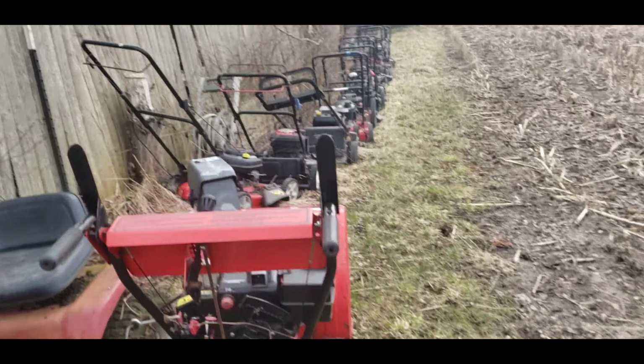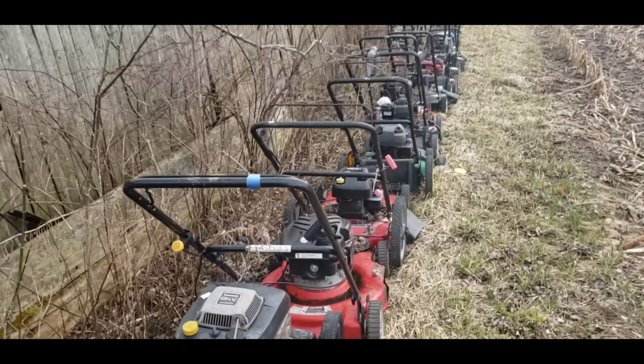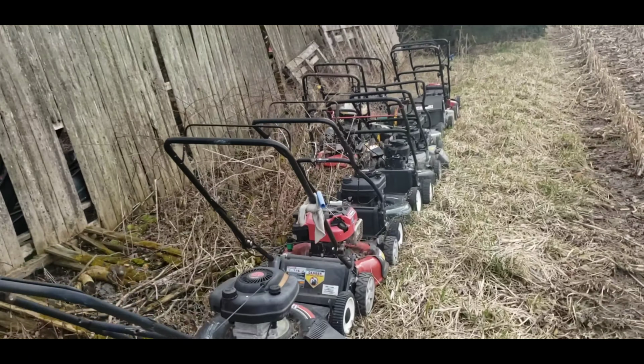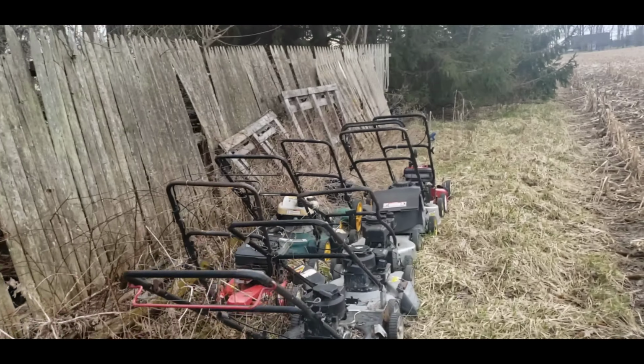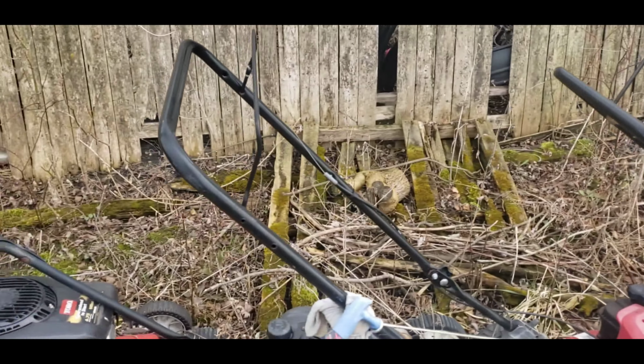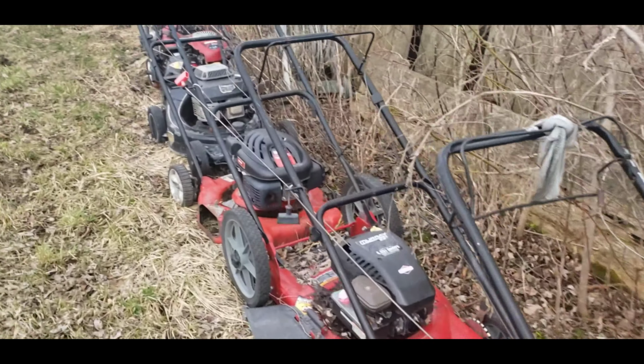Not that I would take anything. He's got them all lined up here, ready to go. Ready to rock and roll. Come pick out your next mower. Jim Sales and Service. And he was buying more at the auction. So I don't think he has enough.